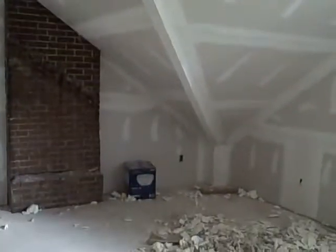And then, the funky room, as we like to call it. Funky room. Looks good though. Funky room. New casement window. Very exciting.